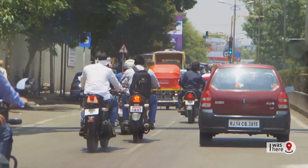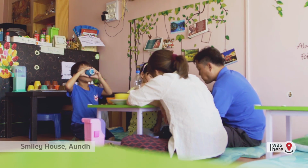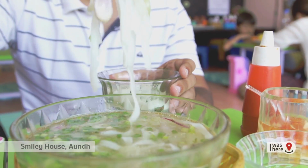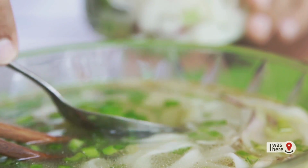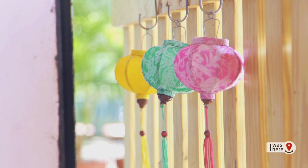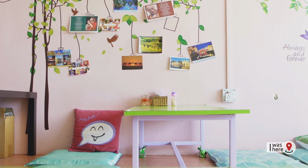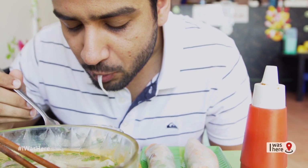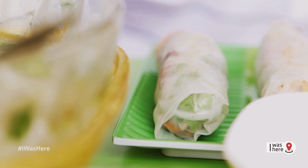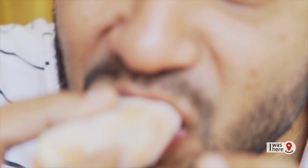Driving away from the main city and into a more suburban part of Pune called Aundh, I reached this, Smiley House. It's a cute and quirky joint that serves simple Vietnamese fare. Chinese lanterns, colorful cushions, and bright green tables pretty much sum up the ambience of this place. Classic Vietnamese pho, fresh summer rolls, and mixed fried rice made for a great afternoon meal with subtle flavors.